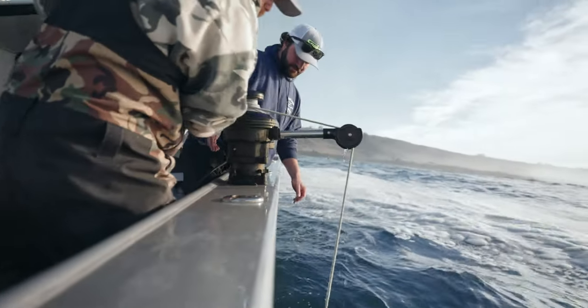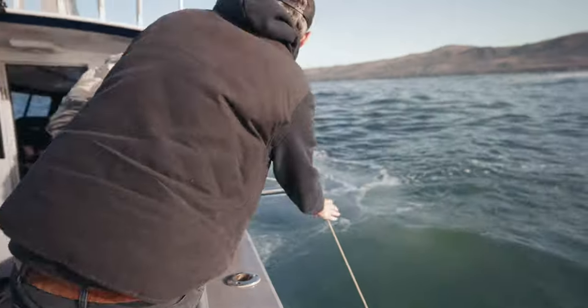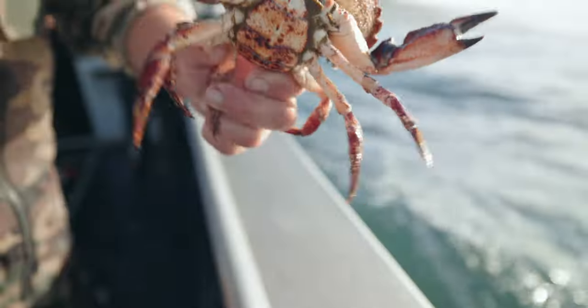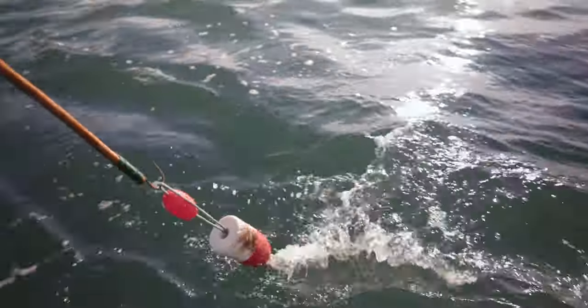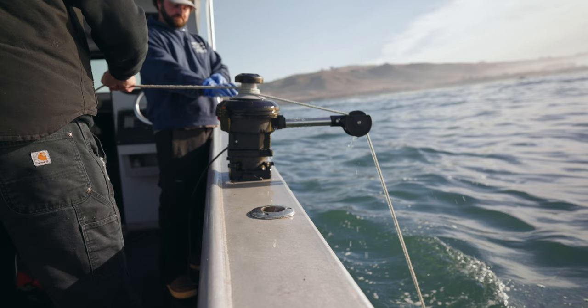Oh yeah. Deep color. Oh yeah. There we go. Twenty-four. You got a couple of keeps in there. That's a keep. Yeah, he's a keep. Twenty-six. Oh, look at a rock crab. He's so good. Our first couple pulls on our nets were pretty good, but then all of a sudden, things changed.